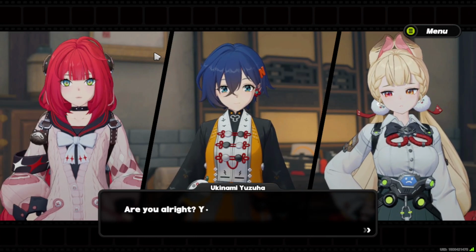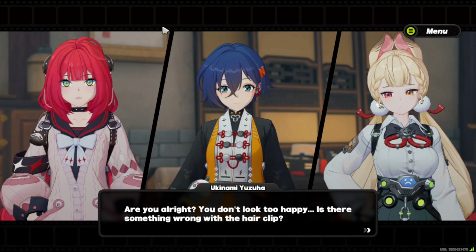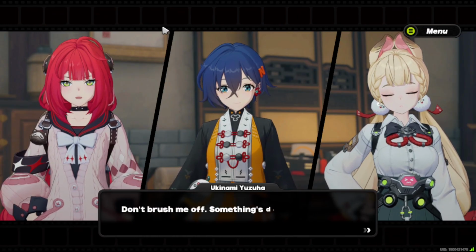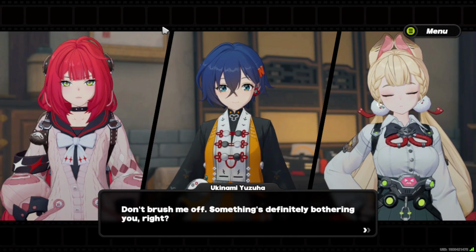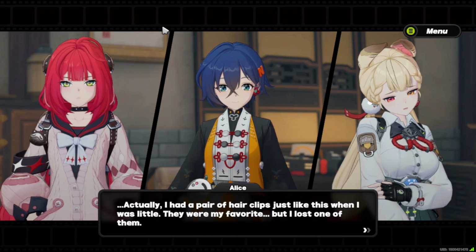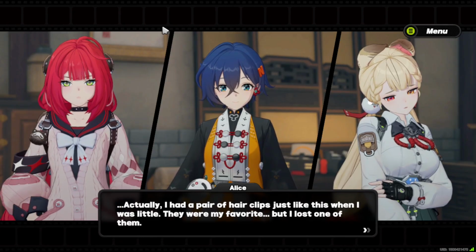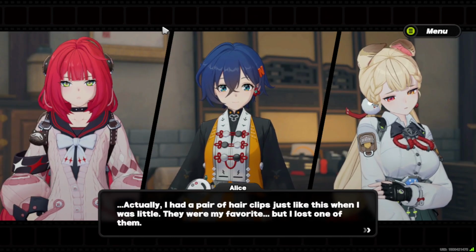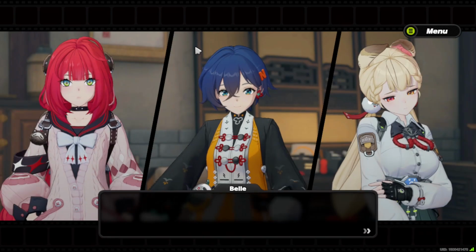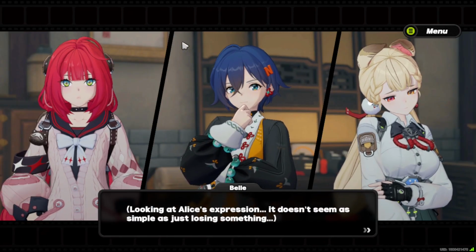Right. Yes. Are you all right? You don't look too happy. Is there something wrong with the hair clip? It's nothing. Don't brush me off. Something's definitely bothering you, right? Actually, I had a pair of hair clips just like this when I was little. They were my favorite, but I lost one of them. How did you lose it? Looking at Alice's expression, it doesn't seem as simple as just losing something.